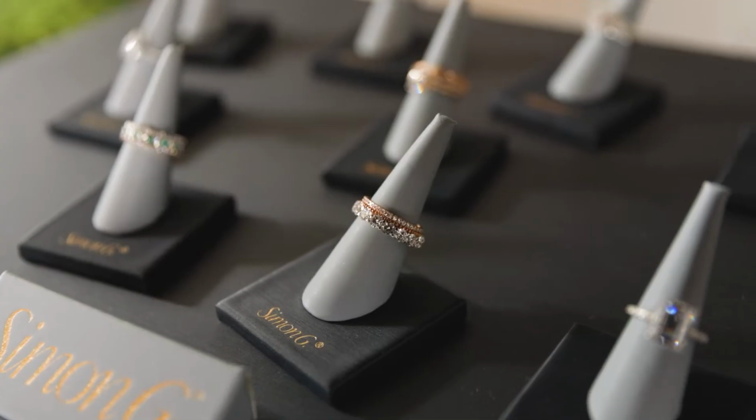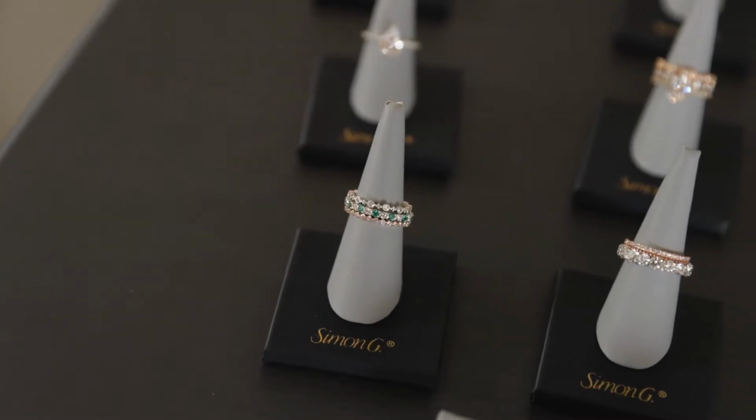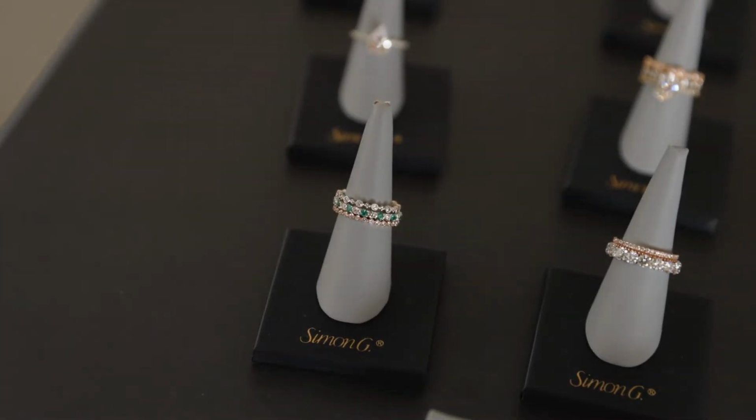Those days are over. But I will say you want to give some thought to the band when you're designing or you're purchasing that engagement ring, specifically because the design of the engagement ring will dictate the style of band that you can wear with it.